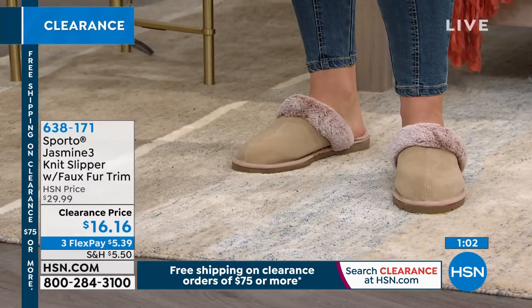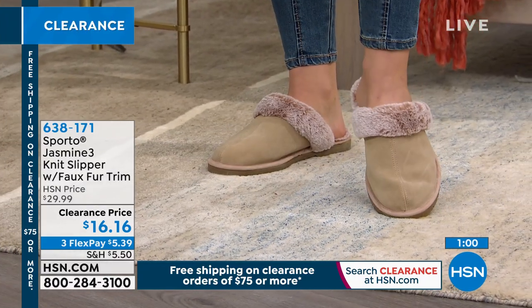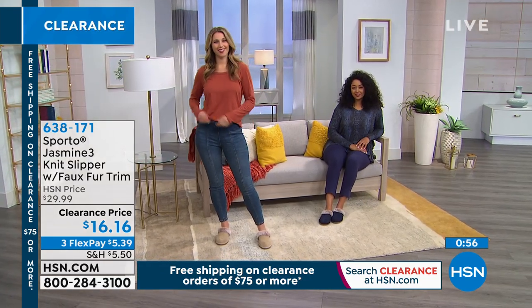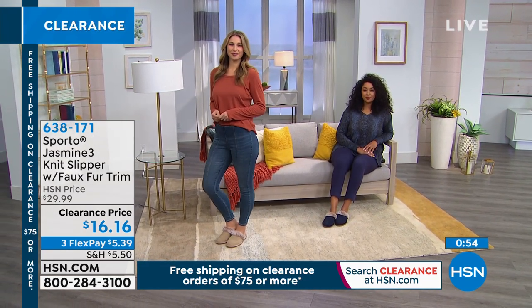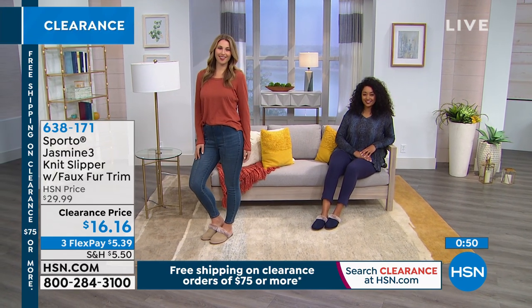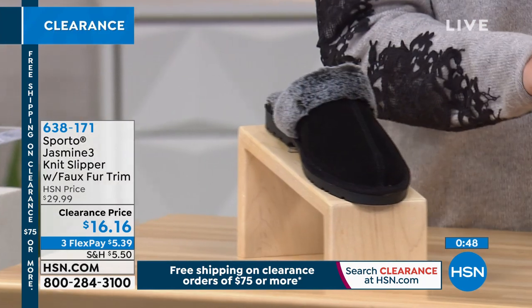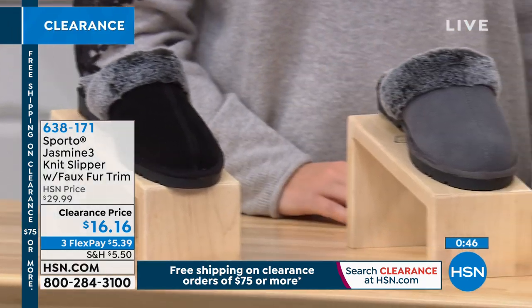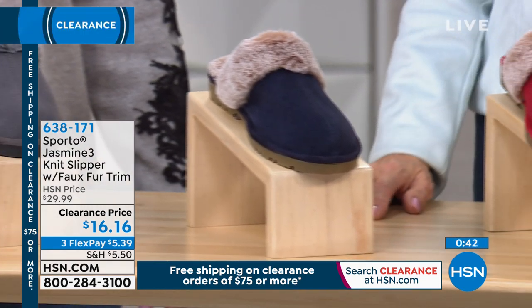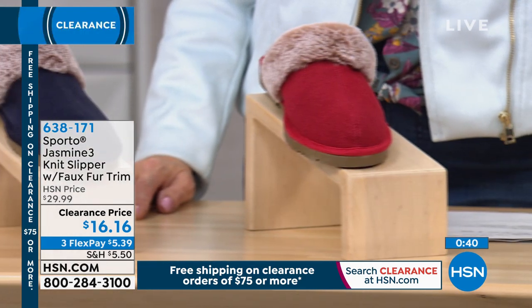So enjoy whatever color you would like. That's the sand. We have the bright red, navy, gray, and black. Sized as follows: small is size 5-6, medium 7-8, large 9-10, extra large 10-11, and they're $16. Plus they're on 3 Flex, so it's a little more than $5. Actually less than $4.04 on a 6 Flex if you have an HSN card.